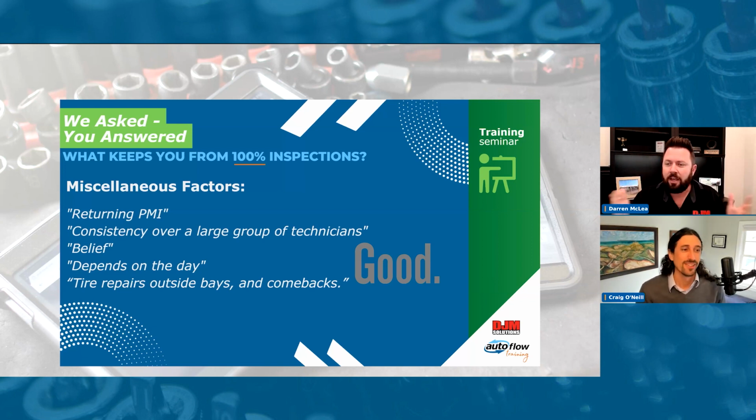You've got to fix it. If your scan tool went down, would you just keep rolling and not scan the cars? No, you get it fixed. You've got to address those issues. So sometimes the pushback comes from that. I've heard this there.